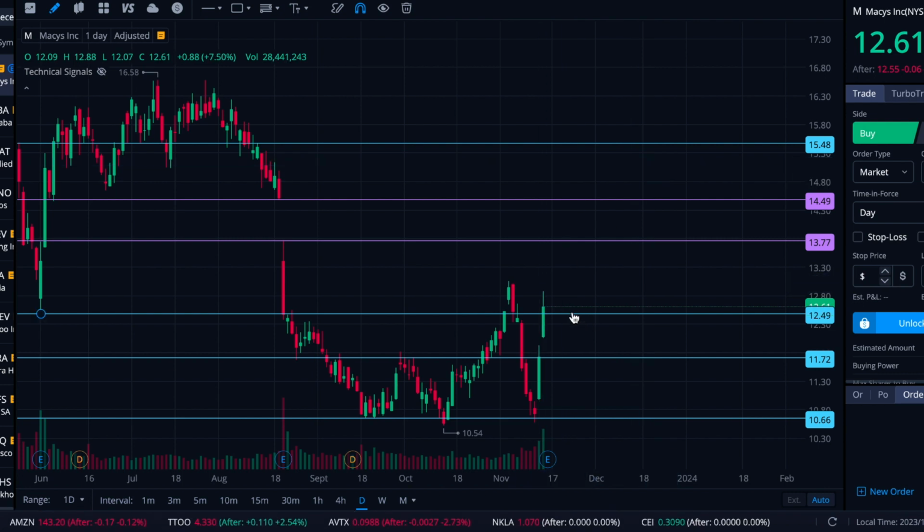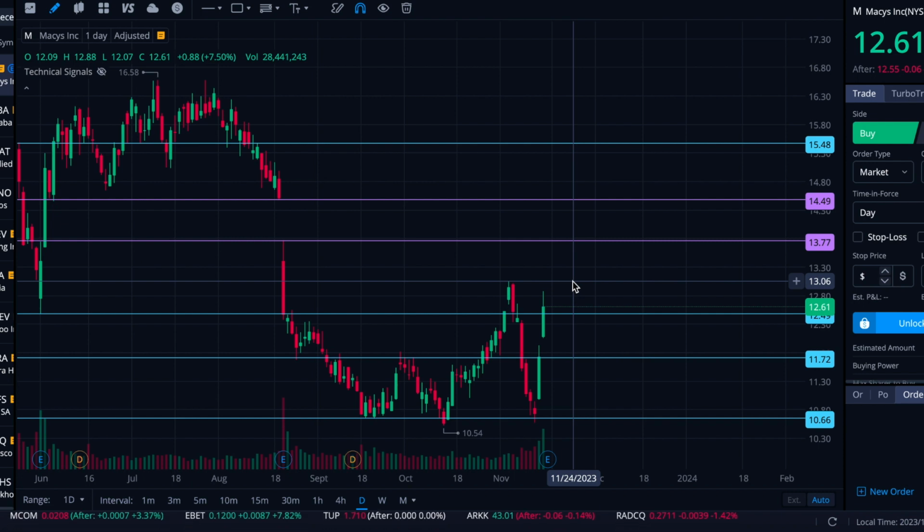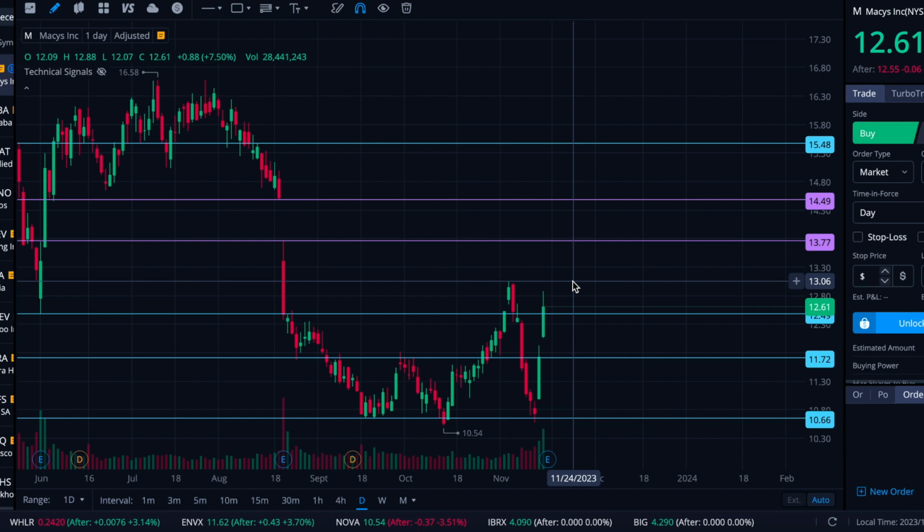Just be aware, I said there are some additional levels in between. If it does get through this 1249 level, there's going to be one right around here, just above 13. If it does break through 13, I would look for it to catch some sort of stickiness there at least, if not some stronger selling pressure that it would have to get through to even get into that 1377 gap area.